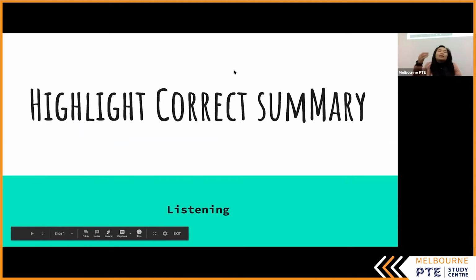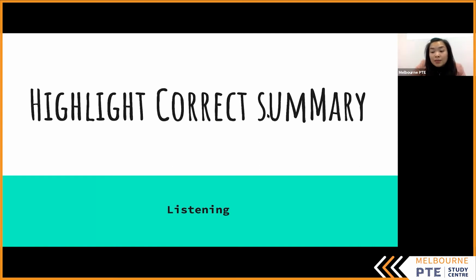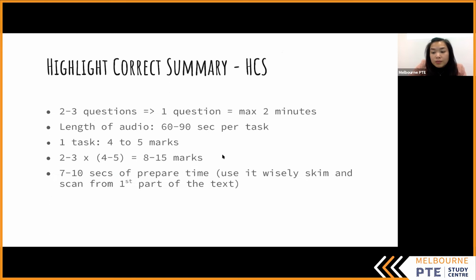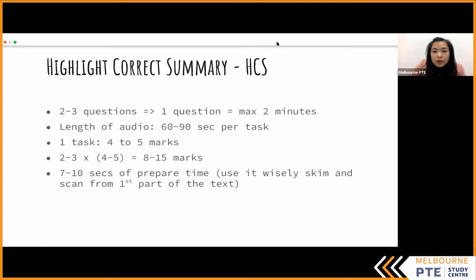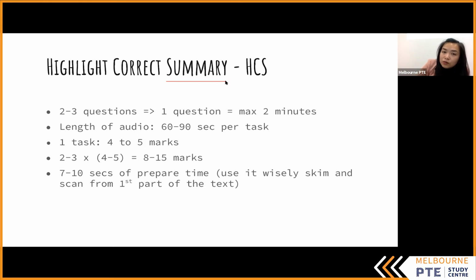So what does it mean by highlight correct summary? It's similar to MCQ, but it's a bit more difficult. Basically, they give you options like an MCQ, but it gives you a paragraph. Sometimes it can be a paragraph, sometimes a sentence, because you have to find the correct summary of the audio. At the end of your listening, right after the audio finishes, you need to select the option that gives you the summary of the audio. So that's why it's called highlight the correct summary.